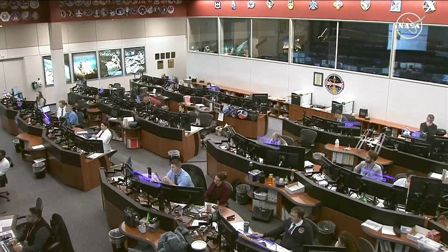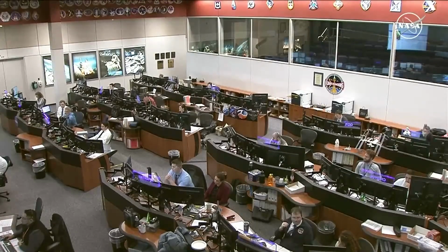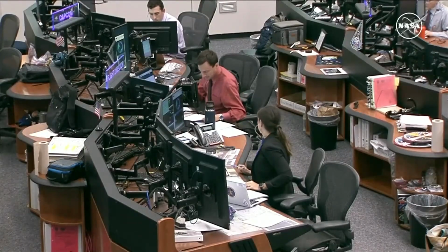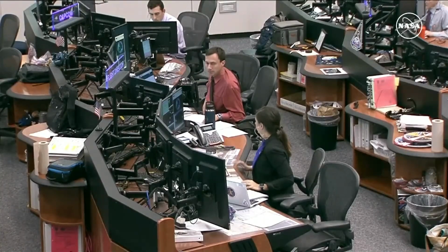Station Houston on Space to Ground 2. Cygnus and ISS are configured for approach inside the keep-out sphere. Expect approach to resume shortly and stand by for Cygnus PCS command checkout. Station copies.